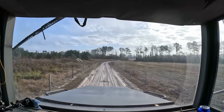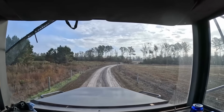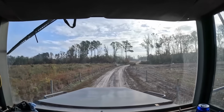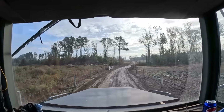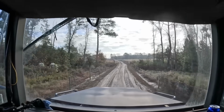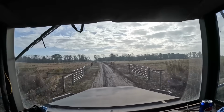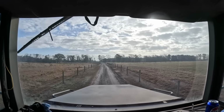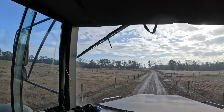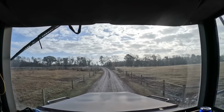It does take about 8 minutes to get a round trip, so that's only about what, 7 loads an hour? Yeah, takes some time. At least they drug the road here and it's nice and smooth so I can hammer down. It was a little foggy this morning, but it's slowly lifting off.